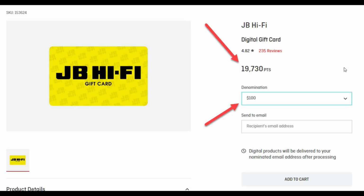You can't convert the points straight to cash. However, you can convert them to gift cards for large retail stores. For example, you can purchase a $100 JB Hi-Fi card for 19,730 points, or for round numbers, for 20,000 points, you get a $100 JB Hi-Fi gift card. So if you have a small hobby-sized dropship business purchasing 10k per month or 120k per year, that's an extra $600 worth of gift cards for no extra work.